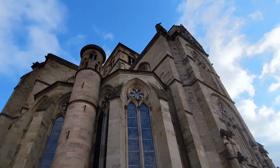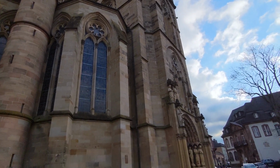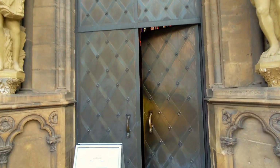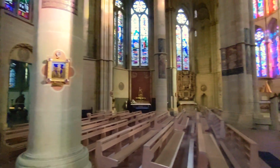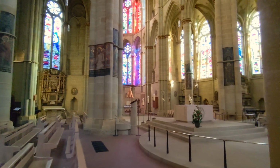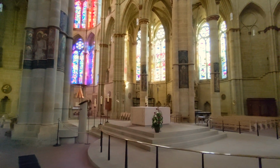Connected to the Cathedral of St. Peter is the Church of Our Lady. It was built in the 13th century, and here's the stained glass that I told you about.